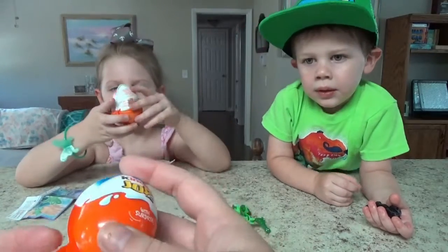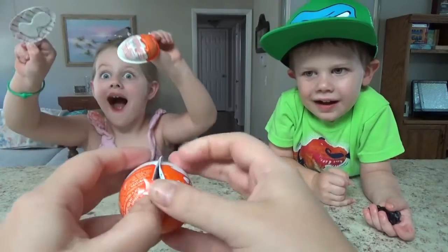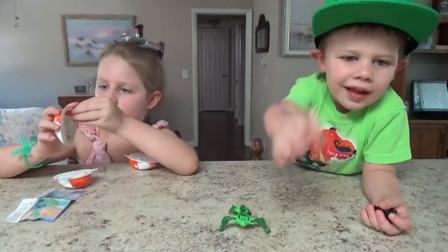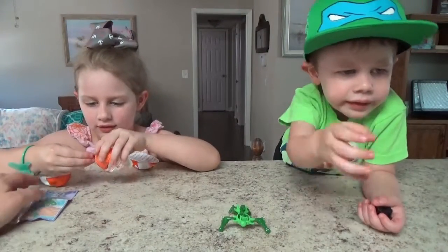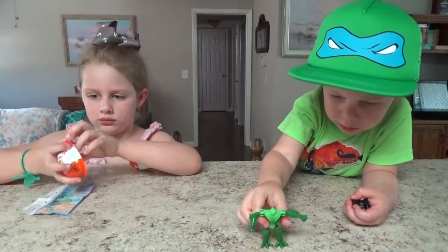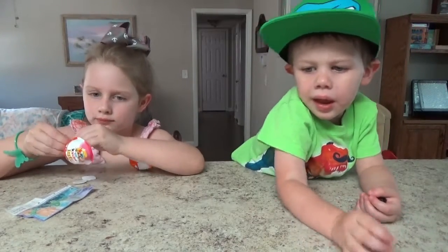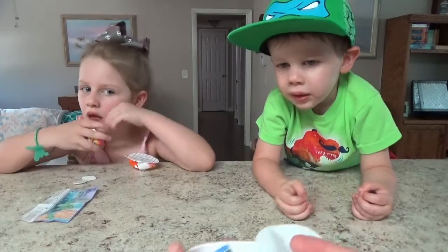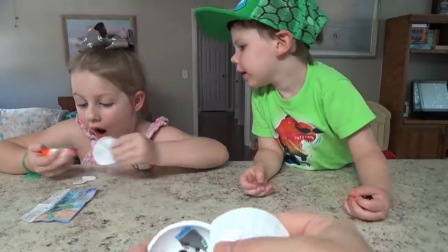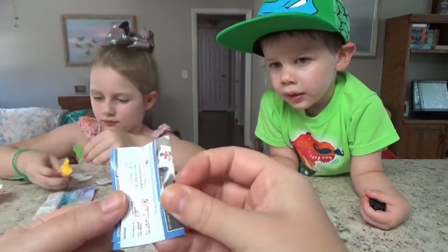Okay. So let's open this one up. Yeah. Cool. Okay, you can chop it on this side. This is the toy. That's the chocolate. Oh, that's hot. Ooh, Levi. Look. This is what we got. Let's dump it out and see. It's a car. Yay. This is what Levi was hoping for.